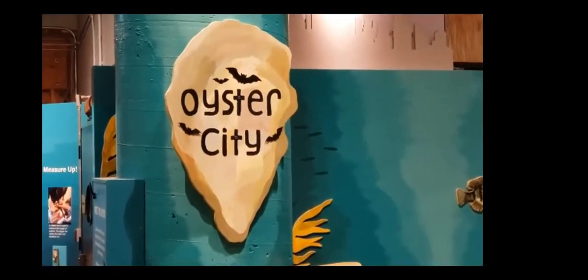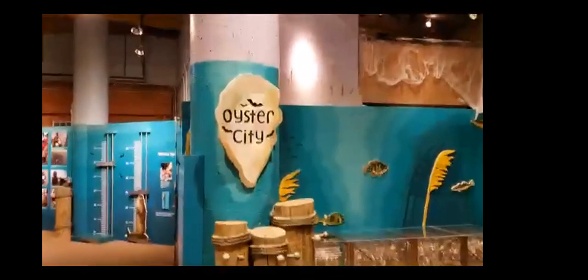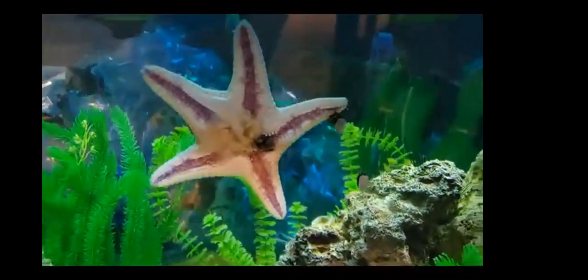Welcome to the Brooklyn Children's Museum's newest exhibit called Oyster City. I am just going to walk you through some of the things that you may see here. This is a live saltwater tank. Look at that guy. This is a diorama of the undersea creatures, along with a research station.